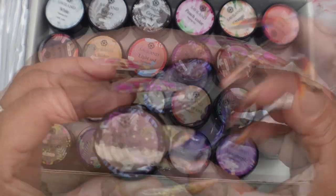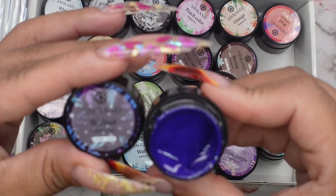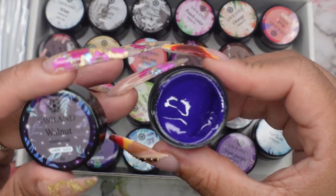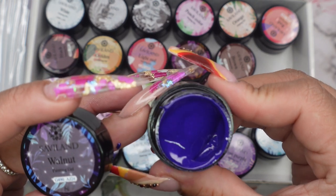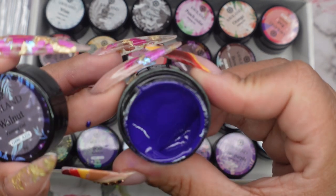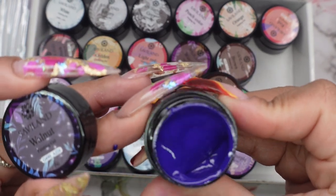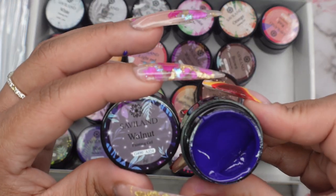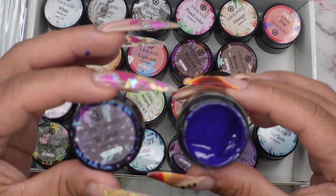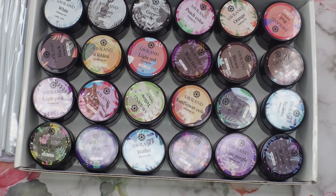Okay, so it's purple. This walnut consists of purple with, that's pretty, pink and blue shimmer inside it. That one is nice. But once again, I wouldn't consider it a walnut. I don't know. What do you guys consider this as? Not walnut to me. Once again, I just think they need to really look at how they're labeling it.